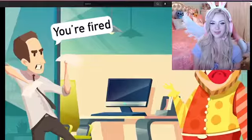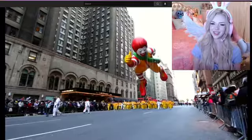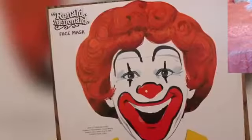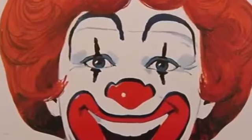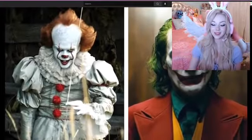It's kind of weird. That's why in 2003 McDonald's stopped using Ronald McDonald. One of the reasons they stopped using him was because of one disastrous toy. This toy released in the 90s was the Ronald McDonald mask. It was supposed to be all friendly and fun, but it looks more like the clown from It. I guess it kind of does. Thanks to movies like It and the Joker, clowns just aren't funny anymore.